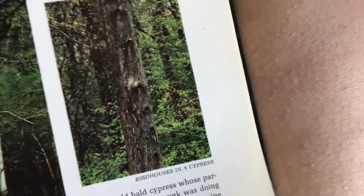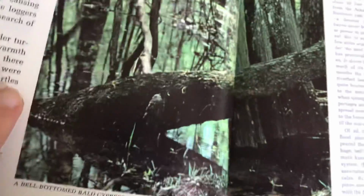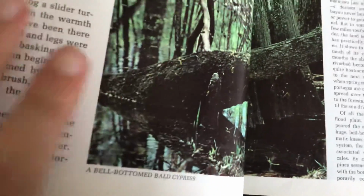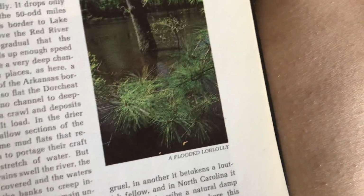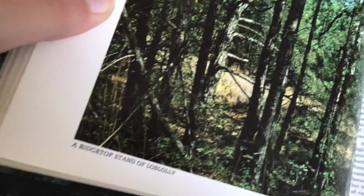Hardwoods at the water's edge. Birdhouse in a cypress. A shy slider turtle. A bell-bottomed bald cypress. Flooded loblolly. Pollen-rich pine cones. A rich stand of loblolly.